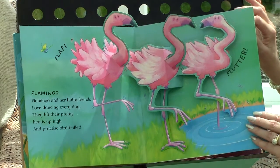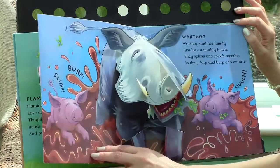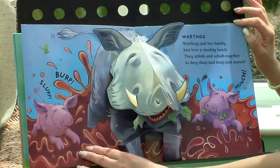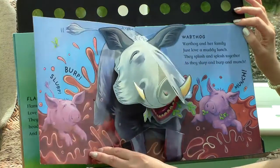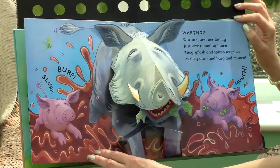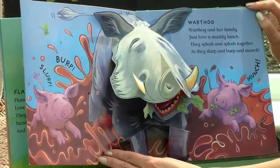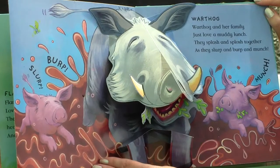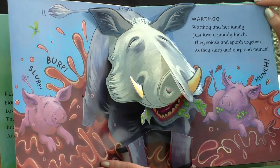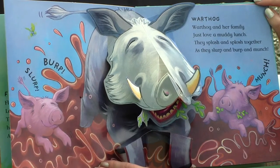And then we turn the page. I wonder what's going to be next. Oh, look! A warthog. Burp, slurp, munch. Warthog and her family just love a muddy lunch. They splash and splosh together as they slurp and burp and munch.